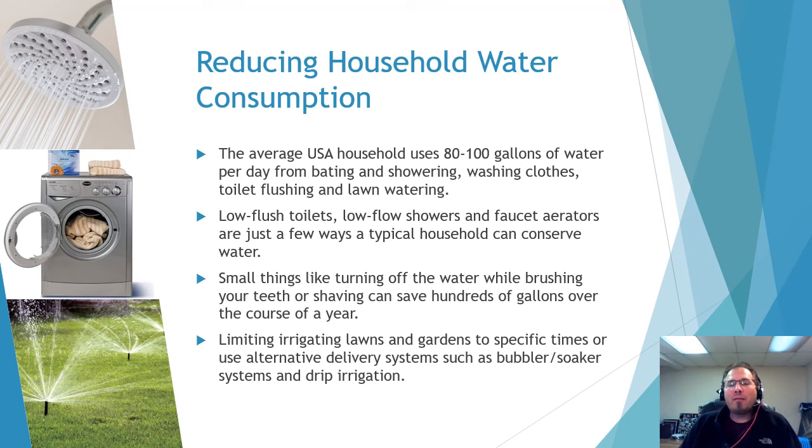A small thing like turning off the water while brushing your teeth. It's actually a pet peeve of mine that my kids do that. Even my wife doesn't, and it drives me nuts. It's such a small thing. It's just such a waste. I mean, I'm serious. You could waste a good gallon or two of water every time you brush your teeth, and that adds up over the course of a year. If you're brushing your teeth a couple times a day, do the math. It's a lot of water.